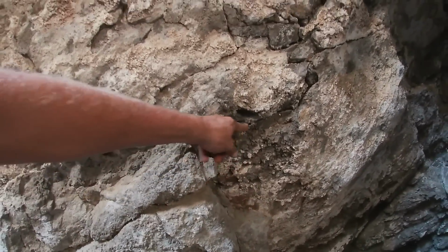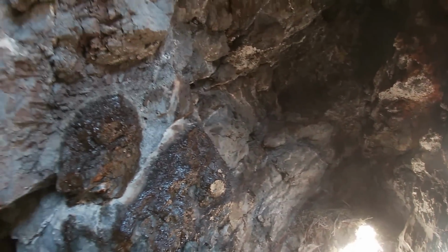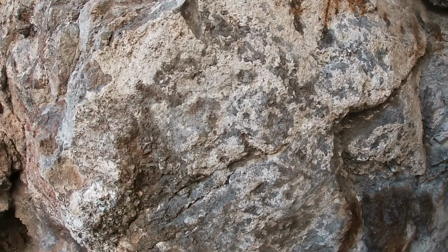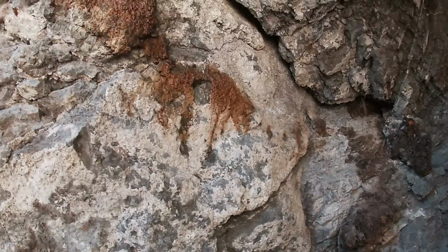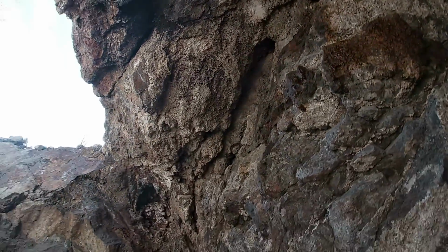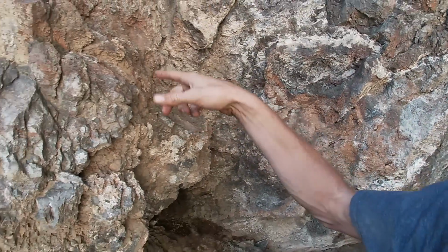Some spots where there's water dripping down in here. You can see some crystals forming. This looks like iron to me with maybe some quartz crystal in here. There's definitely some water running off through here. With this red right here, that tells me there's iron.